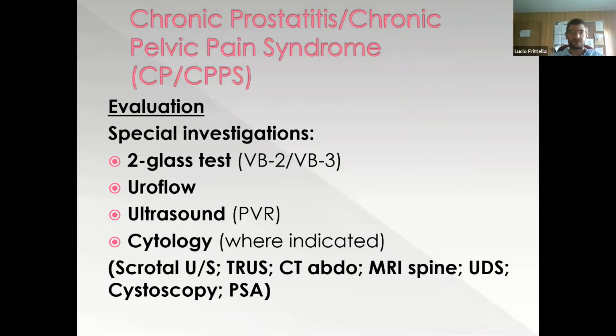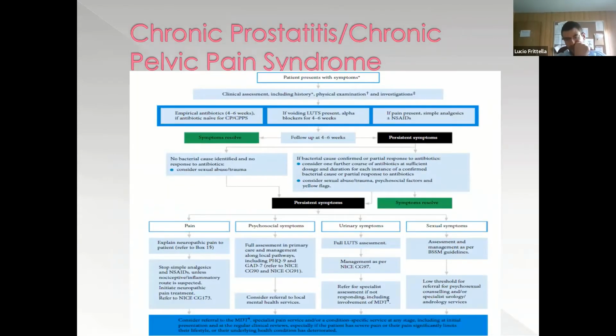So yes, we said the special investigations, your 2-glass test, which is your VB2 and VB3, uroflowmetry, ultrasound, cytology if indicated, and again, aimed at looking for and excluding other causes. And once we're left with nothing else, then we can call it chronic pelvic pain syndrome. This is just an algorithm for the management and treatment. You can have a look at it in your own time, but it's got a lot of stuff about whether they respond to treatment or don't respond to treatment, and what your workup entails.